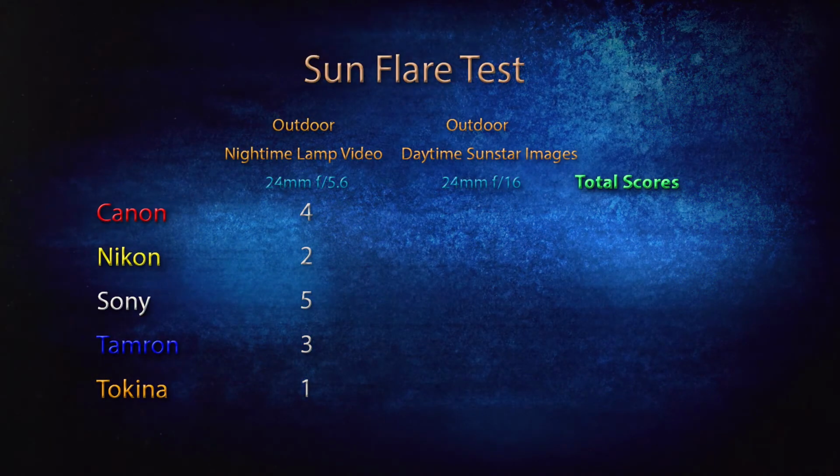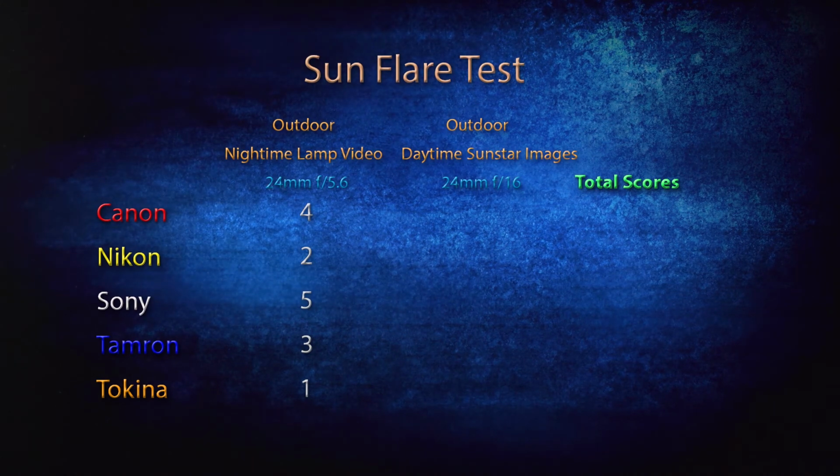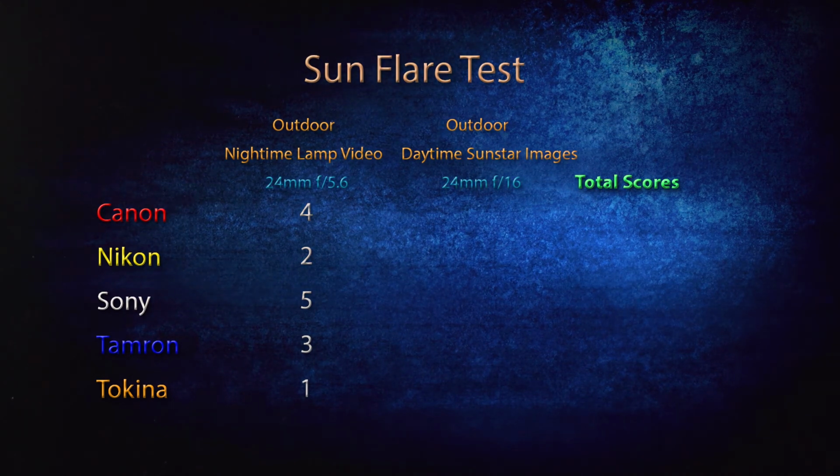The Sony is in the lead so far, so now we move on to the next sun flare test, which is images of sun stars at f/16.